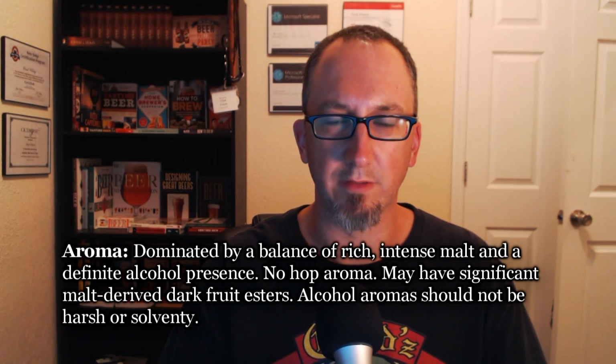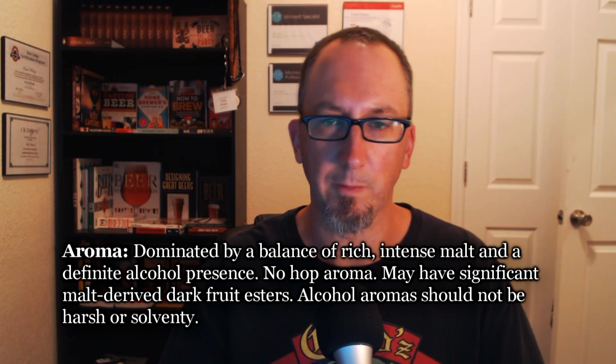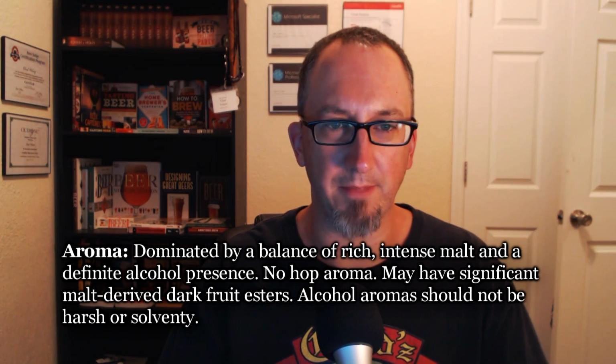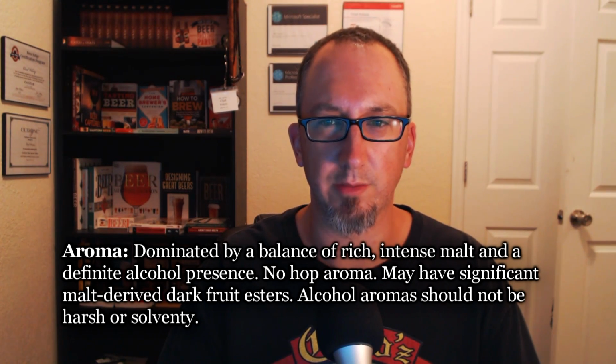So let's check the specs for aroma. Dominated by a balance of rich, intense malt and a definite alcohol presence. No hop aroma, true. May have significant malt-derived dark fruit esters. Okay, that's exactly what I just said. Alcohol aromas should not be harsh or solventy. That's absolutely true. It smells really good. I'm going to go 10 out of 12. Maybe we'll come back to that.